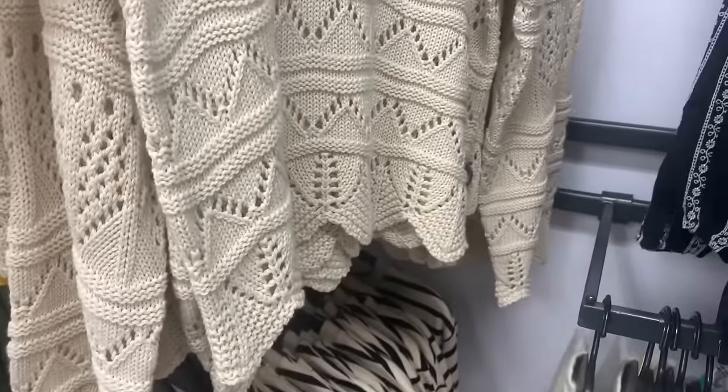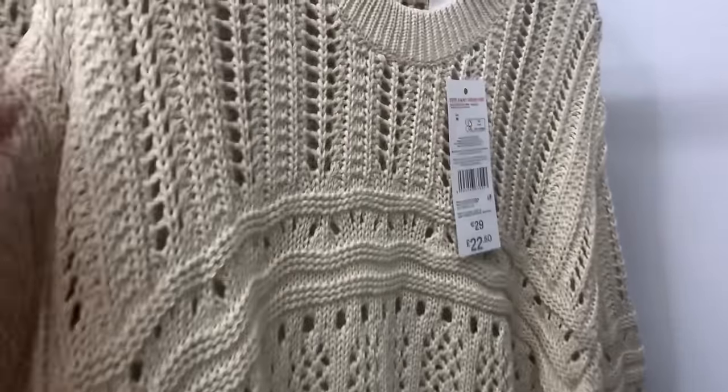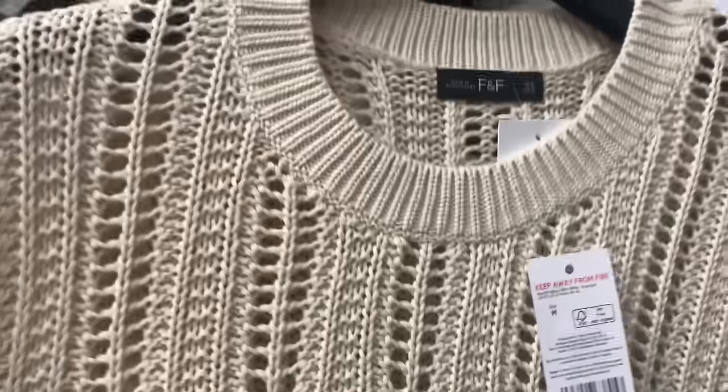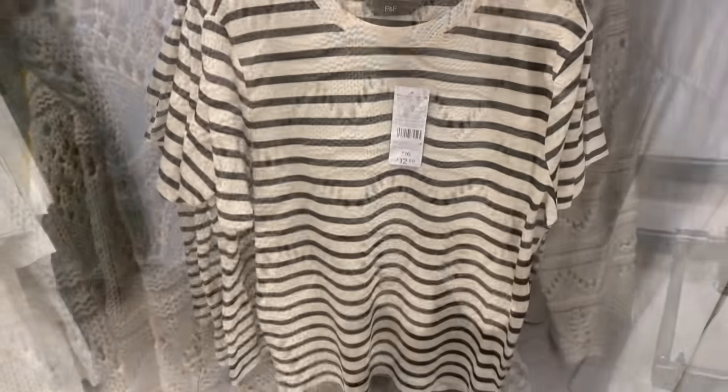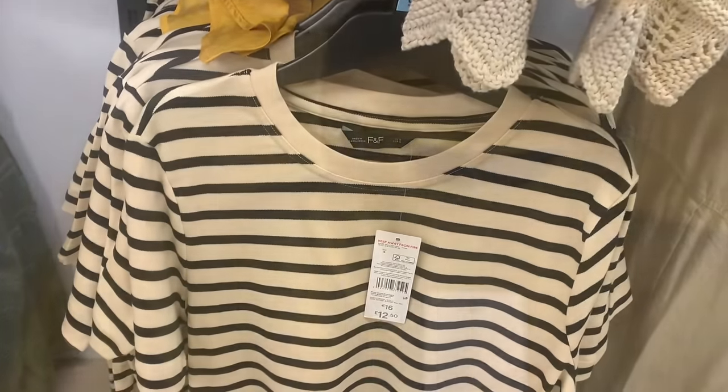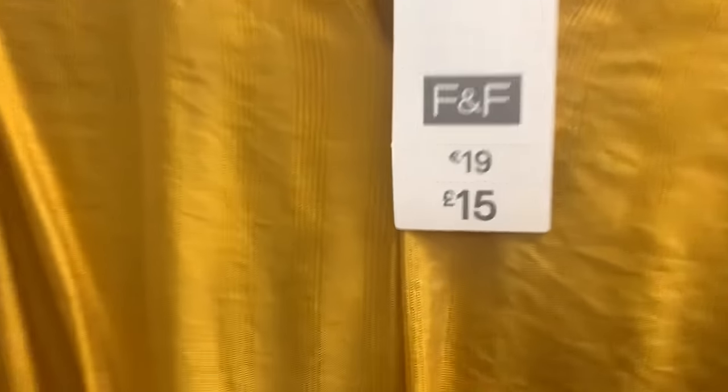This jumper was very nice. I like this. I think their prices are quite reasonable, especially with 25% off. That's going to make a lot of difference, isn't it? You've got a striped tee. That was very nice. Lots of gold. Lots of gold in here.